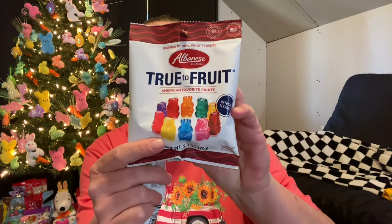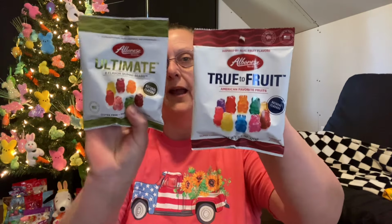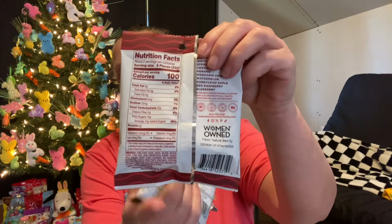Then I found another package, which was interesting. This one says True to Fruit, and this is a 2.5 ounce package as well, and looks like this. Now these flavors I can read much better. Bing Cherry, White Peach, Strawberry, Concord Grape, Banana, Mandarin Orange, Watermelon, Honey Crisp Apple, Red Raspberry, and Blueberries. Wow, these are good until February of 2025. So yeah, those are two new ones that I never knew. And I didn't know this was an all-woman owned company. Little FYI there if you're interested.